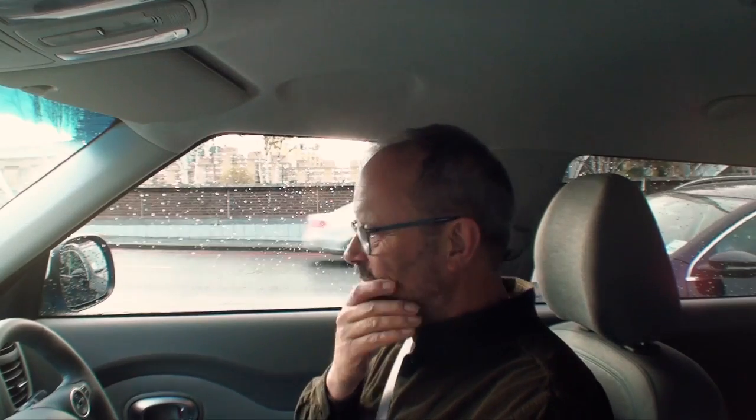Nice. No, it's nice. I like the Kia Soul. It's good so far. After 4.4 miles at an average speed of 5 miles an hour, it's all going very well.